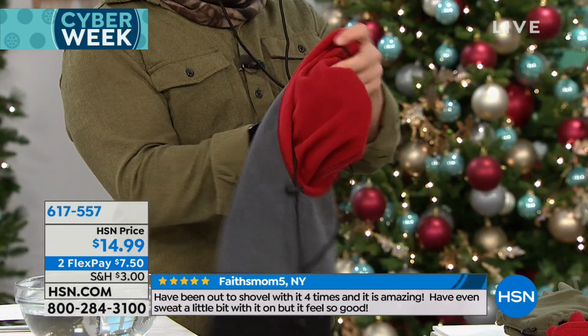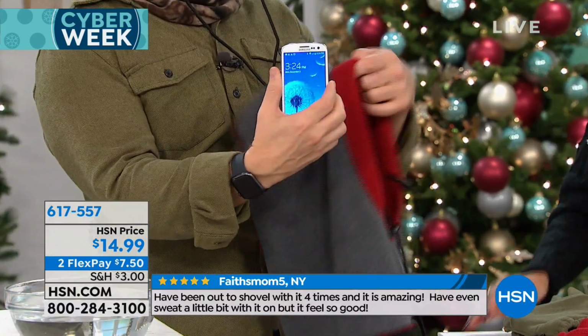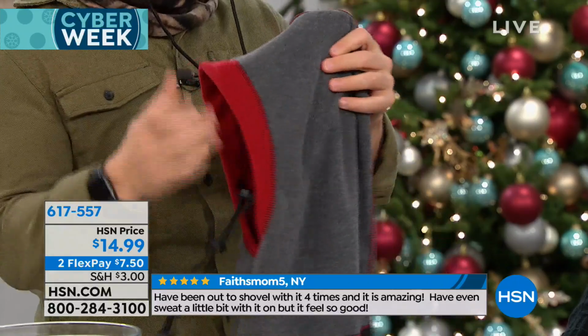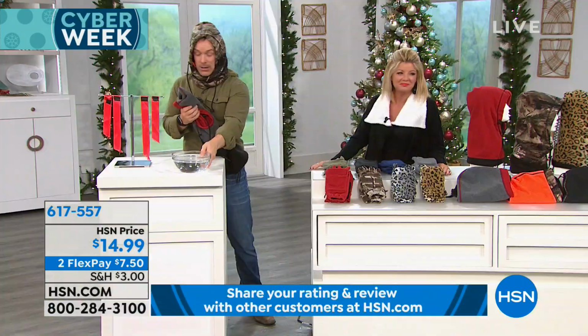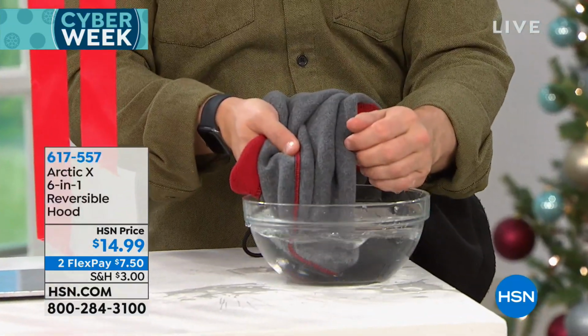And remember, the way this is designed, it's versatile in terms of the 6 different ways we can wear it. It's versatile in terms of the different colors that you're giving to someone, but it's just so practical. I love to point out this example. So here's my cell phone. I'm gonna put it into my Arctic X because it's snowing outside. It's raining. I'm coming over here to our little snowstorm, little rain. That's not gonna hurt anybody, but okay. We just went for a swim.